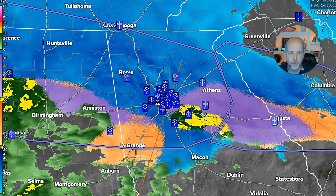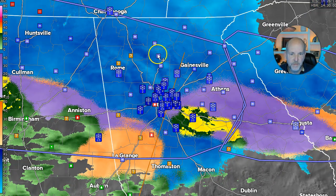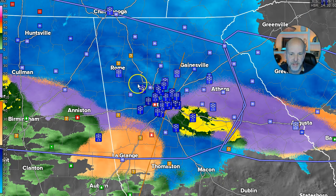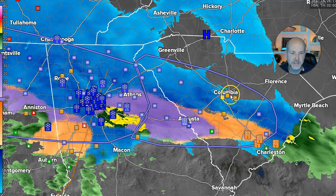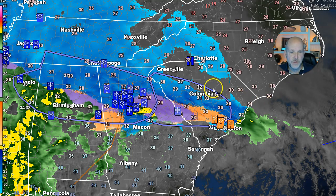If we turn the surface reports on, I'll turn them on real quickly. You could see snow obviously is easy to tell, but when you see these question marks, that's usually sleet pellets. And then that's freezing rain, obviously the red raindrop. That's freezing fog up there in parts of Tennessee. You can see even around Columbia, they're getting sleet right now, and even a half an inch already in Augusta, Georgia. So kind of tells you that we're seeing some snow pretty far south.